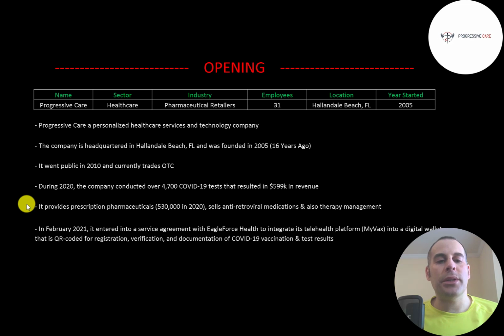It provides prescription pharmaceuticals, over 500,000 last year. It also sells antiretroviral medications and also therapy management. In February of this year, it entered into a service agreement with Eagle Force Health to integrate its telehealth platform, MyVax, into a digital wallet that is QR coded for registration, verification, and documentation of COVID-19 vaccination and test results.